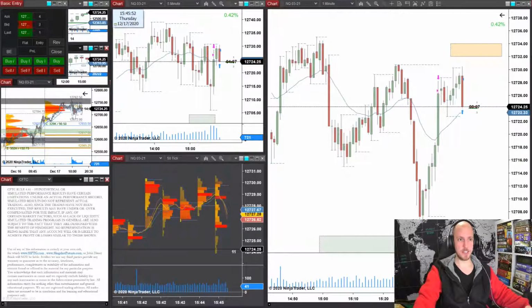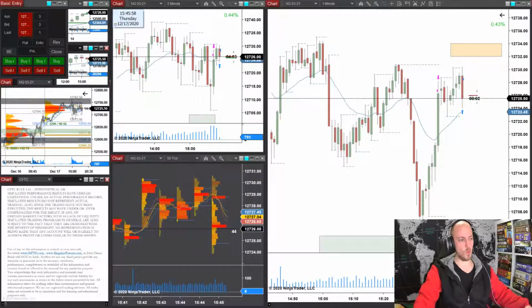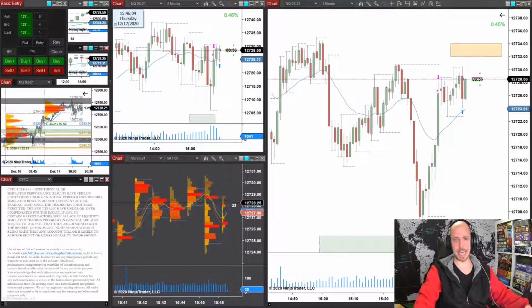Very nice bear bar to the downside, of course. Now, this is either going to be a washout that buyers are going to be buying into from this previous support, and it'll be a push back up. We've got an outside bar down and immediately jumps right back up again.